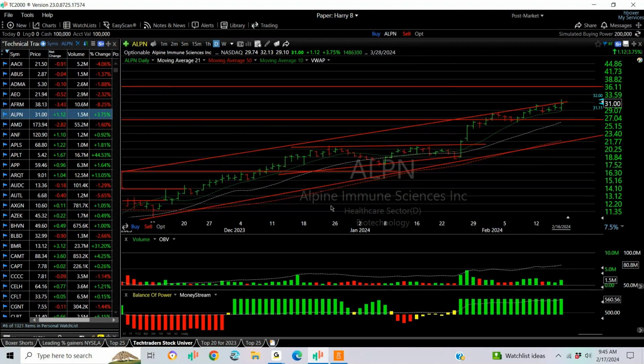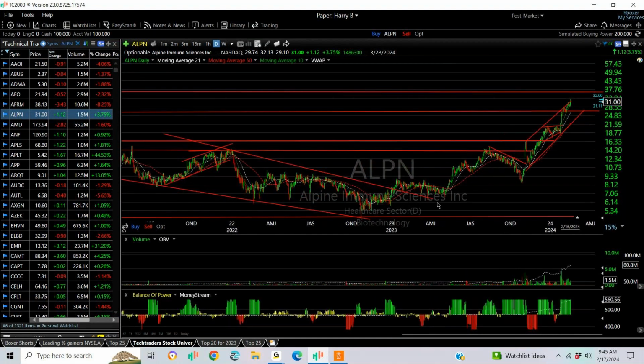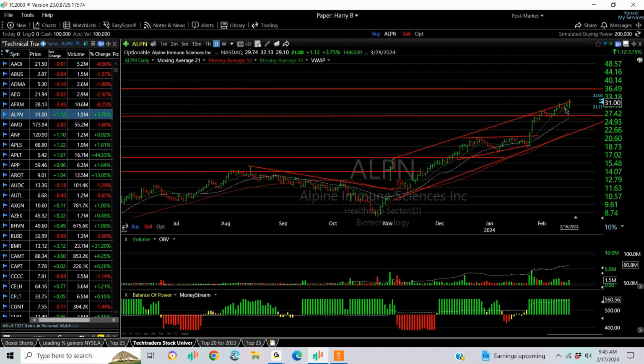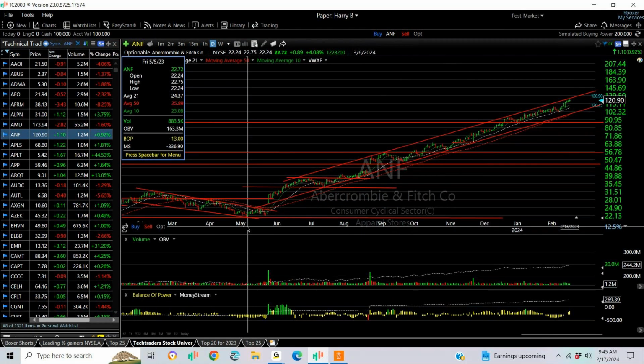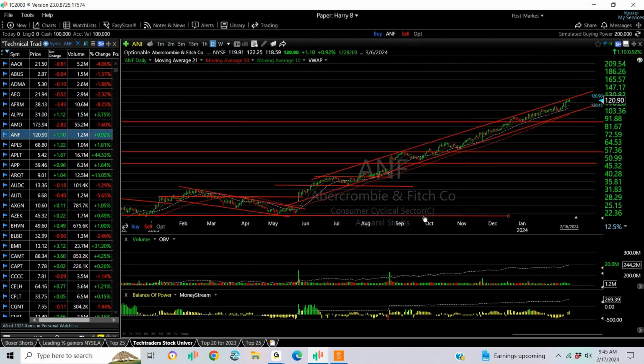Alpine Immune, ALPN, what a beautiful chart that is. Looking at the longer term, you see a big base, breakout, retest, and a rising channel, coil, pop, rising flag. This could extend to 36.5 by next target. AMD, we talked about earlier. ANF, probably the strongest retailer on the board in terms of percent gain. In May of last year, folks, 22. On Friday, 122. That's 100 points in 9 months. Does it look done to you? I don't know where the top is, but it's powerful.